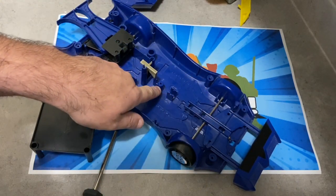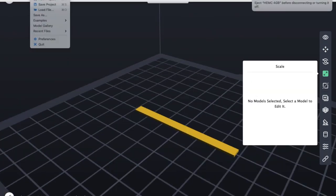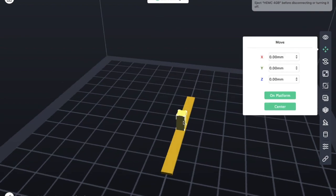So now the piece that goes here and releases the bumper, I need to make that from a 3D space, so let's see if we can't make a replacement for that.